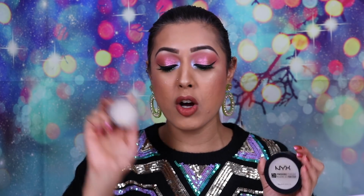But overall, it's a really good finishing powder to use to set your foundation. But bear in mind, only use a very light touch because otherwise you'll look a little bit too white. Because even though it is a yellow powder, it's definitely not as yellow as this Banana powder by Colourpop.